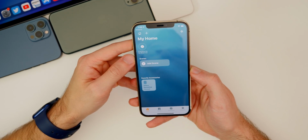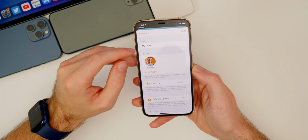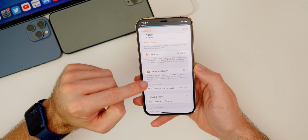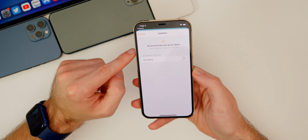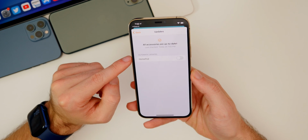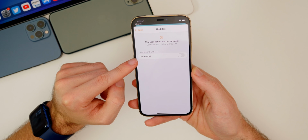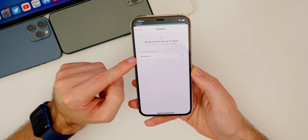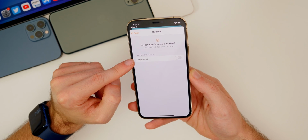Also inside of the home application, if we go to the home button right up top and then go to home settings and then go down to software updates, you can see that looks new right there. And if you go ahead and tap on that, you also get the option to update all. So I only have one HomeKit enabled device, but if you have multiple devices there, there's a new toggle in here to update all HomeKit devices at the same time.